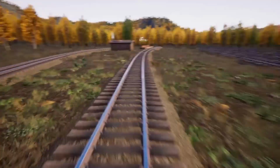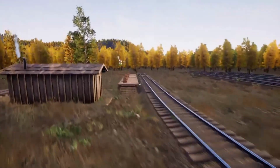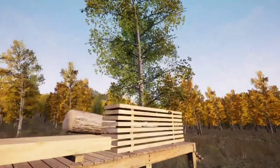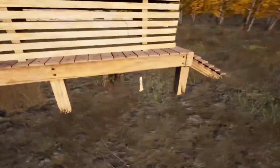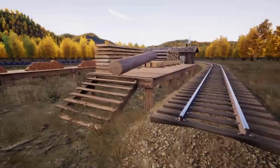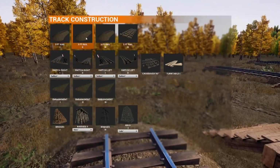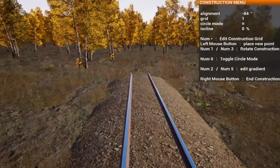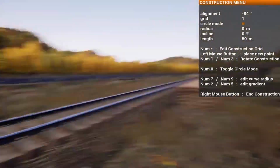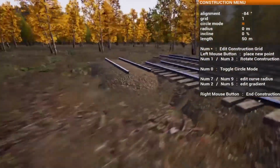Like I said, these are just siding tracks for firewood. Not necessarily too much of a big deal. Go ahead and chop that pesky tree. And he just twirled off into the distance. I'm going to draw these tracks out a little more straight just for a little while. Then we can get them connected back to our rail yard.